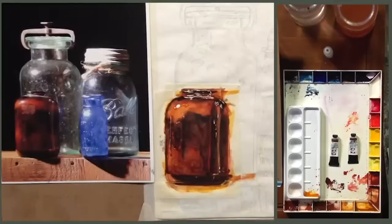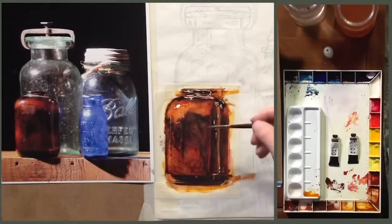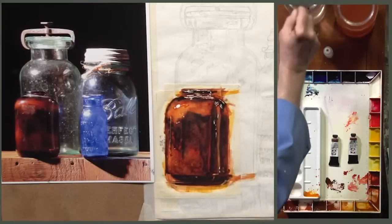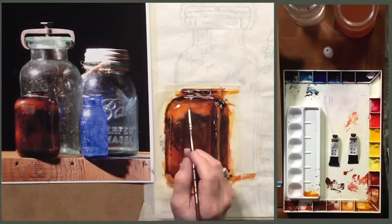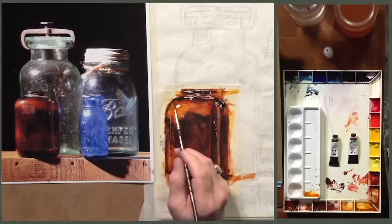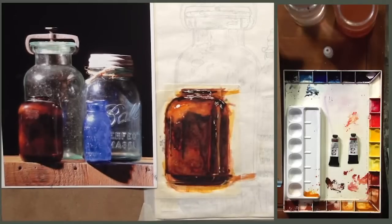All right, see, with just a little bit of touch-up there, we have now reduced those relatively big areas of masking, where we did the masking fluid, back to shapes that really fit into the reality of the little snuff bottle.